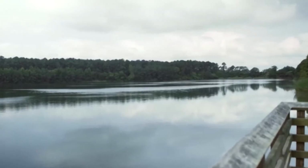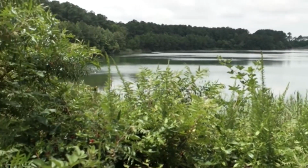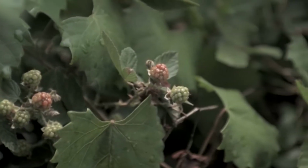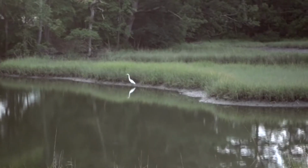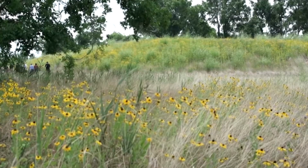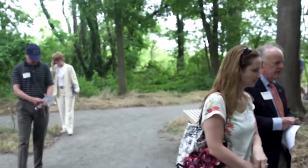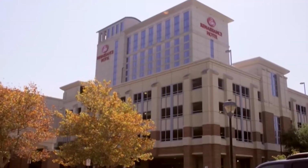If you prefer to hike or kayak, Hoffler Creek Wildlife Preserve is just the ticket. This 142-acre wildlife preserve provides a thriving habitat for plants and animals native to Virginia. Paradise Creek Nature Park is a 40-acre urban park of restored forest and wetlands with 2.5 miles of hiking trails.